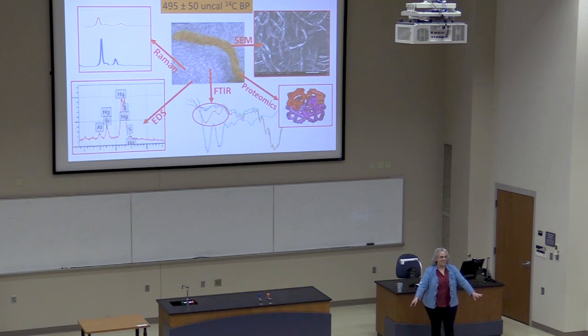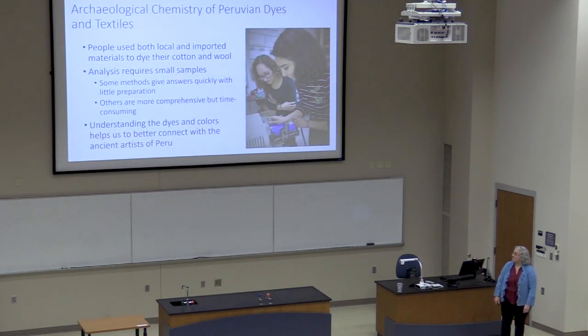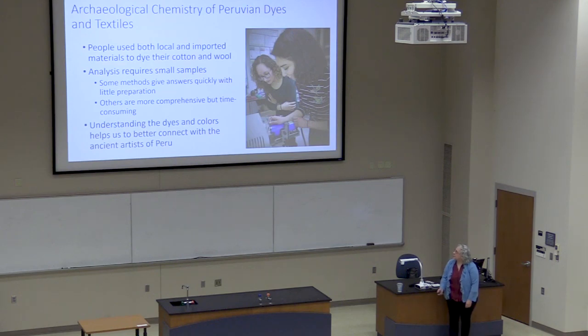We've got to figure out what's going on here. It sounds like it could be really exciting, but you always want to assume that you were wrong first and then go back and check. So that's where we are now. So, to wrap this all up, the archaeological chemistry of Peruvian dyes and textiles: people used local materials and imported materials to make these beautiful, complex colors. They used minerals, they used dirt, they used all kinds of different things to make all of these different colors.